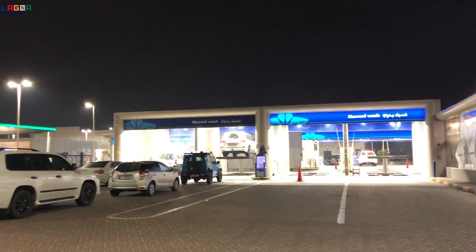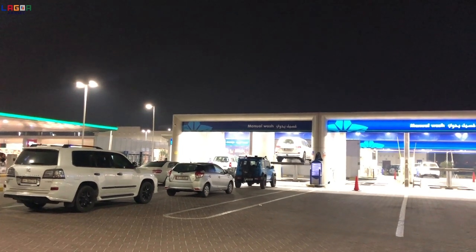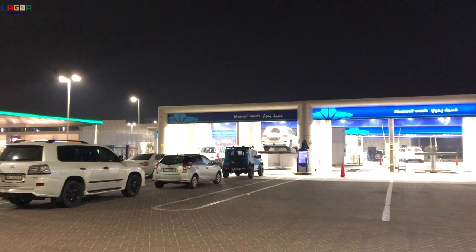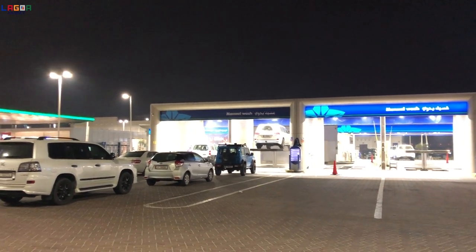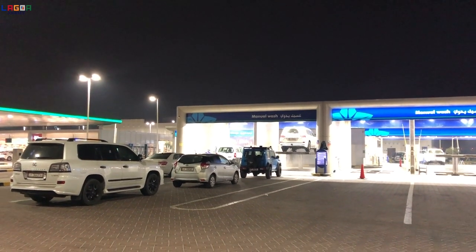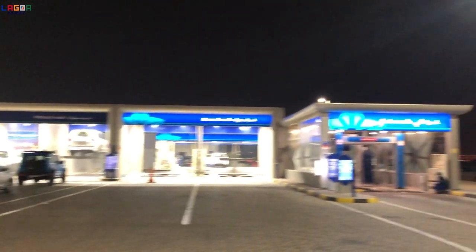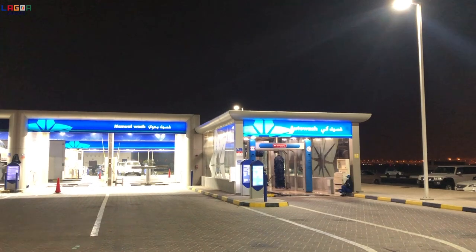So yun guys, medyo maraming pila, maraming sasakyan. So sasakyan namin is pang third class. So yun, nakatila pa siya. And dalawa lang yung gumagana na manual wash. Yung kabilang side is hindi siya gumagana. And eto naman is auto wash.